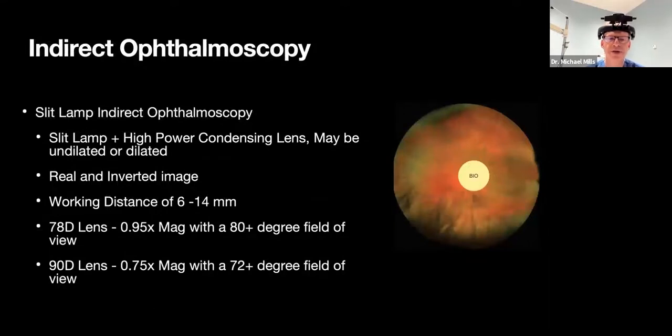So slit lamp indirect ophthalmoscopy, again, a slit lamp plus your high power condensing lens, typically our 78 or our 90 diopter. We can work through an undilated pupil or a dilated pupil. It gives us a real and inverted image and typically a little bit further working distance than direct ophthalmoscopy. We can get about an 80 degree field max with a 78 diopter lens. And if we have patients look in all the eight fields of gaze, then typically we can get a good look at the periphery, but certainly not as full a view as with binocular indirect ophthalmoscopy.